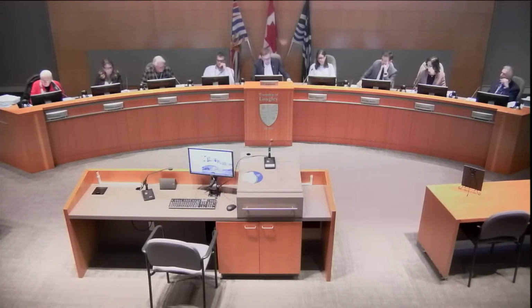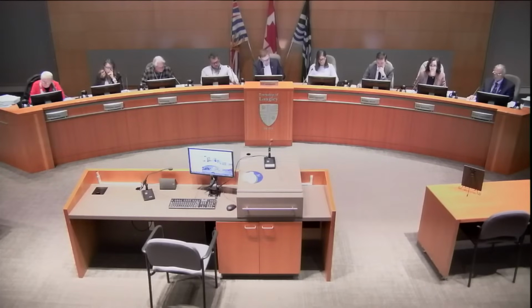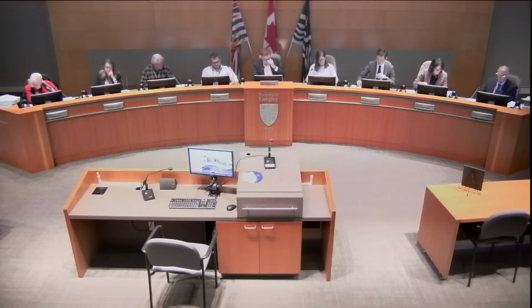Seeing no other discussion, I'll call the question on that addition to E4. That carries with Councillor Richter opposed. Item E6, Booth, Fernridge, and Wren neighborhood plans. I think we buried the order at the beginning of the agenda. Yep. So while we're on item E6, we'll deal with Booth, Fernridge, and Wren neighborhood plans first, based upon the staff report. I think we'll just get to debate.